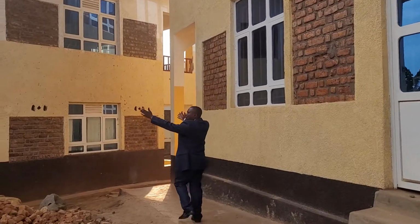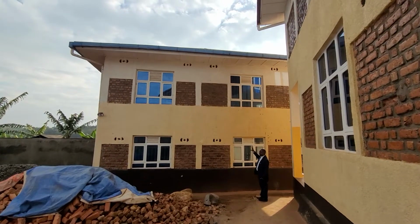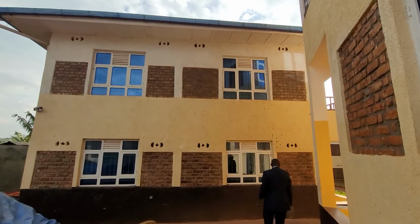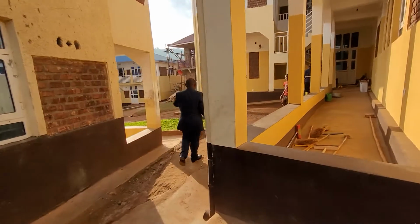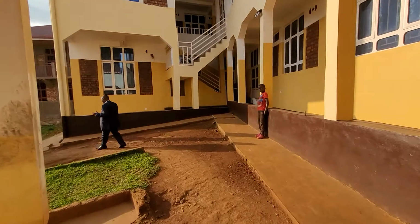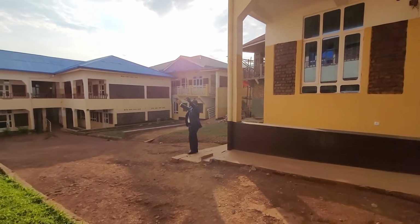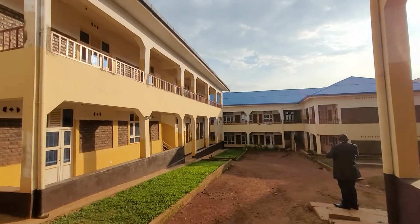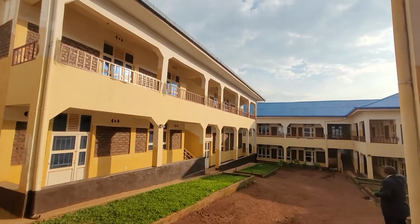When we go down, you can see this beautiful structure over here. This is our pediatric building. This is where we are going to treat all pediatric, all children. So you can see the view from the front side. From the front side, you can see right here. So now we continue down here. From here, you can have a very nice view of the hospital. From the inside, you can see a very nice view of this structure.